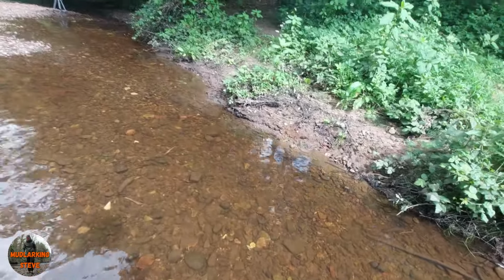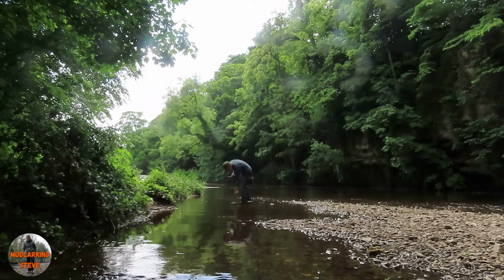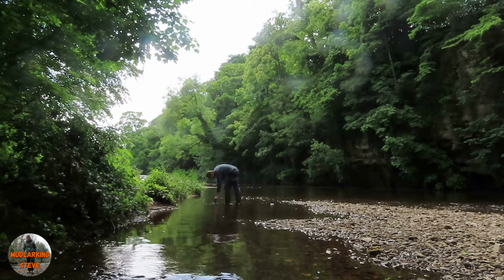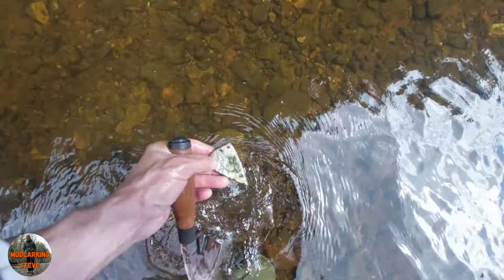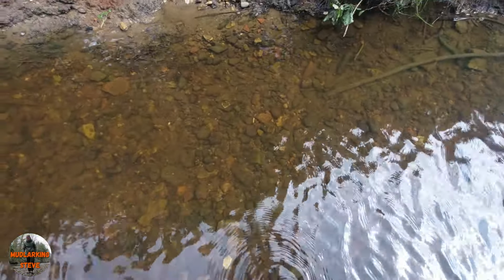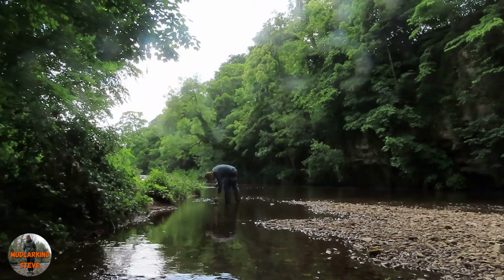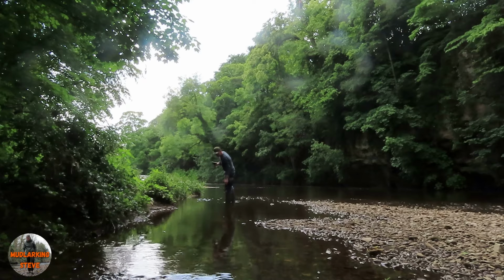I think I can see a couple of bits of blue and white. One second, that's a tile, nothing on that. Oh no, it's a rim, actually. And the blue and white, one bit just there. Oh, it's quite a big bit. Oh, fantastic. Yeah, we'll take that. Nice. A little bit underneath, no. Nothing else to be seen.